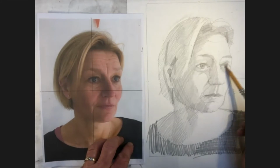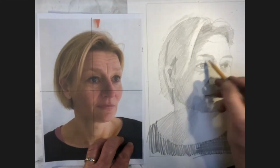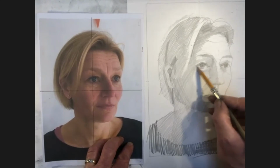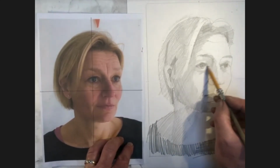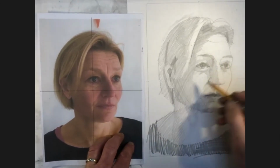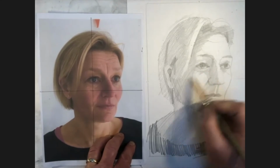The other thing I'm always reminding people of is that although the whites of our eyes we talk about as being white, they're actually not white. They've always got some sort of value on them. There's always a shadow under the eyelid there, and the whites are rarely ever white. So, there you go, that'll do just now.